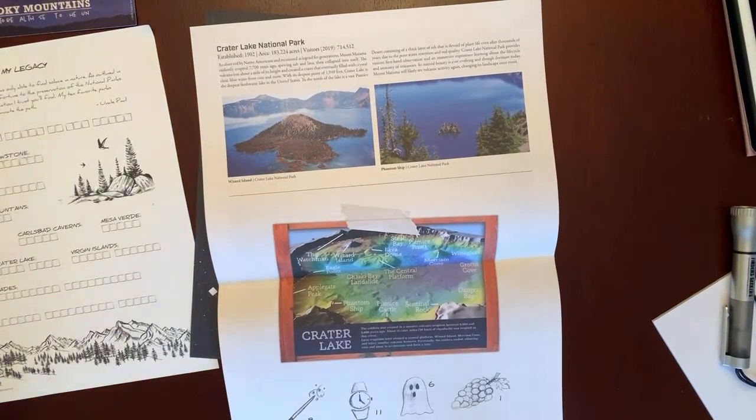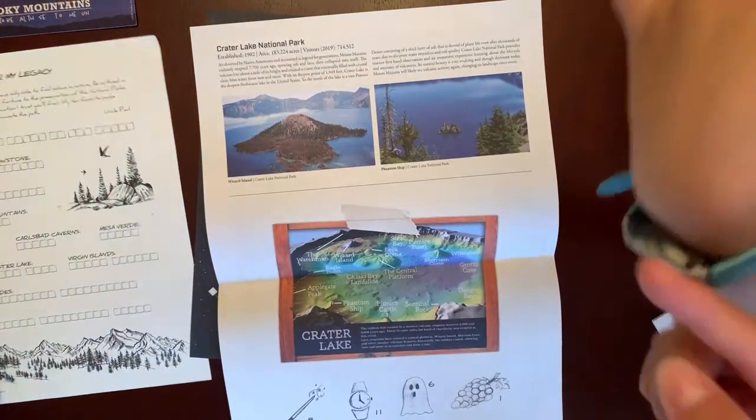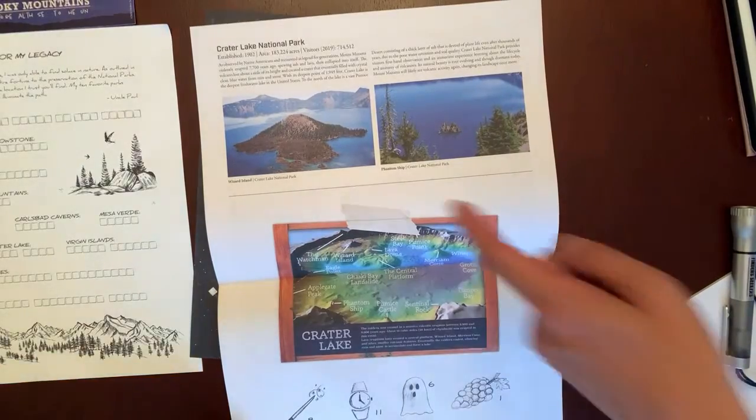I didn't know that Crater Lake was an actual crater that was filled with water. Oh yeah, and we just went down a crater. You can watch that by clicking up here. We haven't edited it yet. We haven't released that video, but it was fun. We were recently at Death Valley National Park and we climbed down a 500-foot crater. That was crazy. So this is a crater that's filled with water.